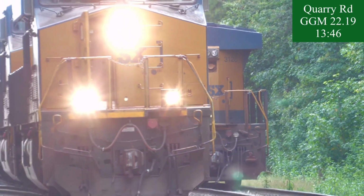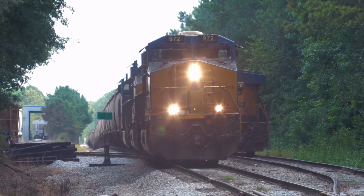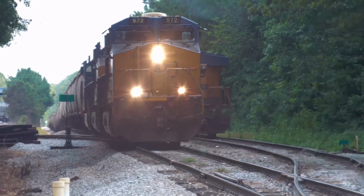G972 is now on the head end, and I didn't film them up close, just as a common courtesy. A lot of these crews are friendly as long as you don't go up right in their face waving a camera around at them while they're trying to do their job, which includes filming them on the ground, just as a sign of respect to let them do their thing.